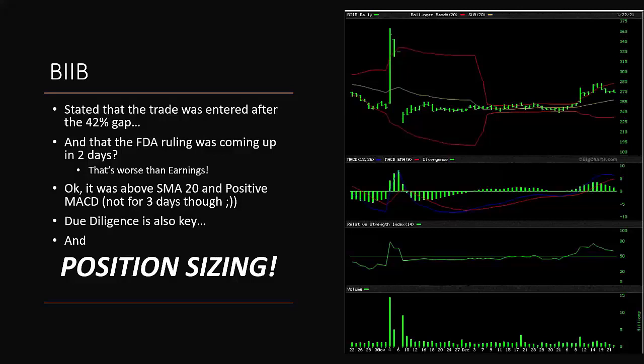It stated that the trade was entered after a gap of 42%, and the FDA ruling was coming up in 2 days. So the position was entered here, trying to catch the hot stock and the hot movement, knowing with a little due diligence that an FDA announcement was coming up. This is worse than earnings, honestly, folks. Knowing that you're in a biotech stock that has any type of FDA decision or ruling coming up on the date of your expiration or before your expiration is worse than entering knowing that earnings are coming.